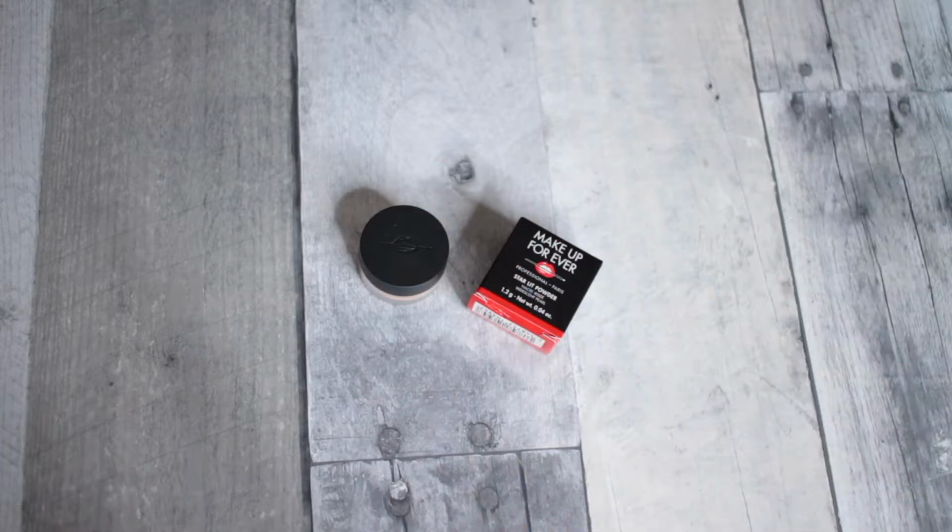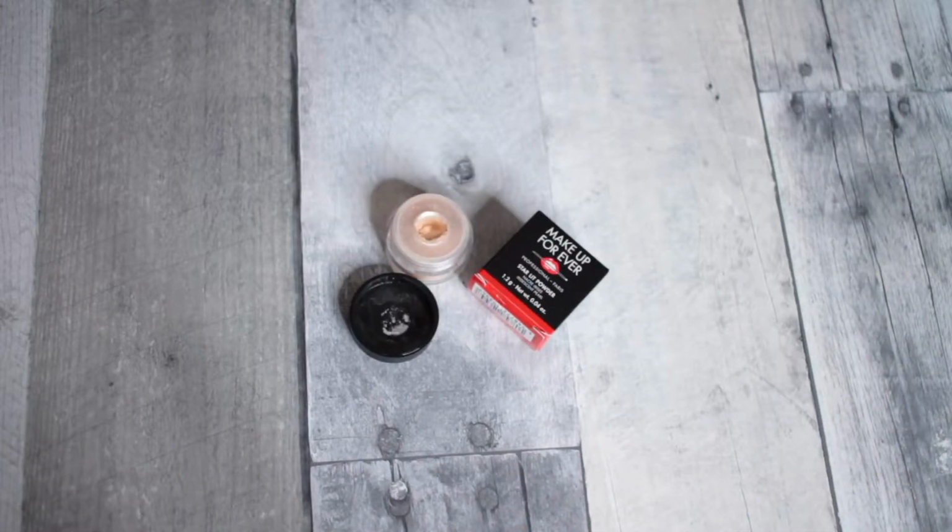Okay, so everybody and their mama has been talking about this also, and it is the Makeup Forever Starlit Powder in the shade number 13. And this is what this looks like. I know that Jacqueline has been using it as a highlighter. Yeah, it's really, really pretty.